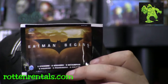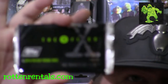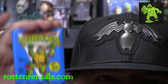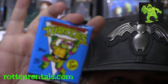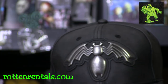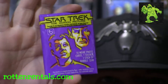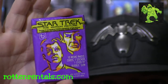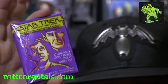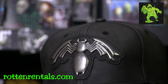So we've got a sticker pack of Batman Begins. I'm the Batman. We've got a pack of Topps X-Files. We've got another pack of Teenage Mutant Ninja Turtles. Blah, blah, blah. And another pack of Star Trek The Motion Picture. These are great because I'm not a Star Trek fan, but I have a friend who is a huge Star Trek fan. So these will be getting gifted to him, and he will absolutely love them. I guarantee it.